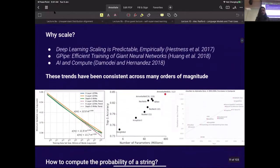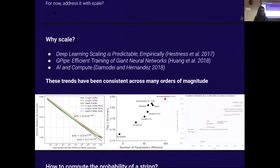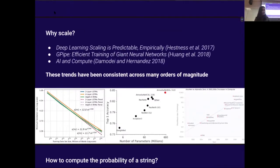And yeah, these three papers basically talk about how scaling can be quite helpful. The first paper talks about a graph where the x-axis is the training data set size and the y-axis is the validation loss. We can see that it's pretty stable as you increase the layers. You can see the order of magnitude on the x-axis is 2 to the power of 20 to 2 to the power of 28. And then the second one is a classic image classification.